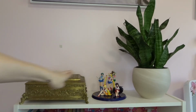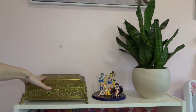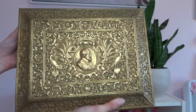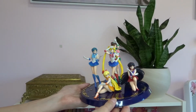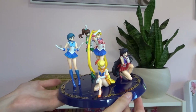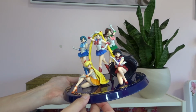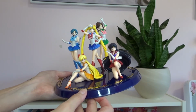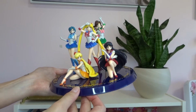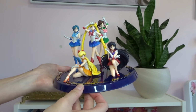But on the top row here, I have my French Revolution box. I got gifted this box from the French Revolution for Christmas like 3 or 4 years ago. It is one of my most prized possessions. Hopefully you can see that okay. It's really heavy. In the middle here, I have my Sailor Moon HGIF Premium Collection. Very overpriced. I way overpaid for this figure, but I do really like it and I am happy to have it in my collection, so it's okay, it works out.